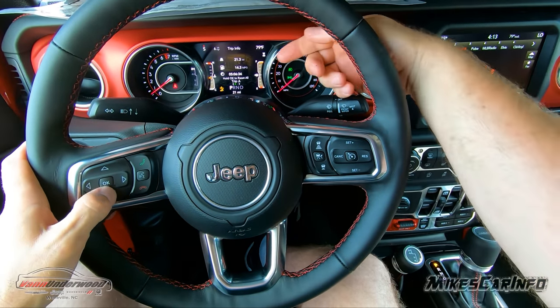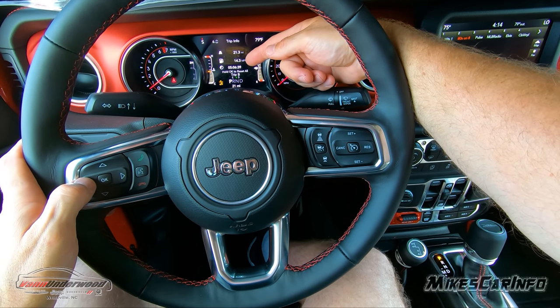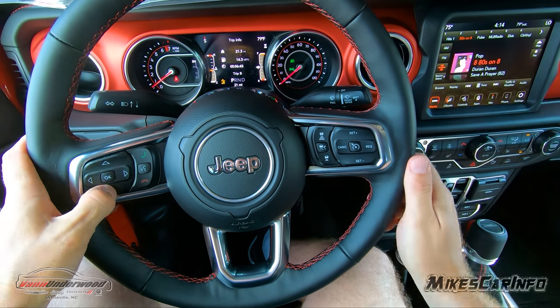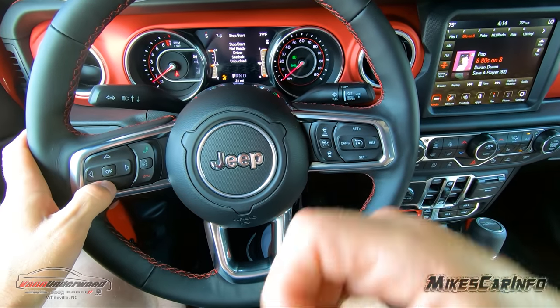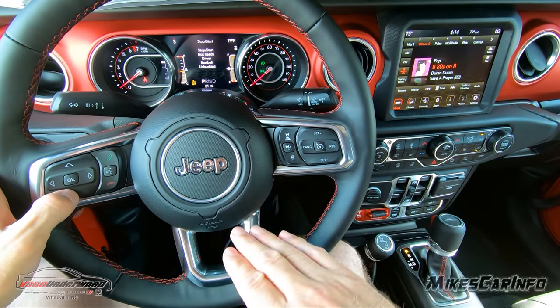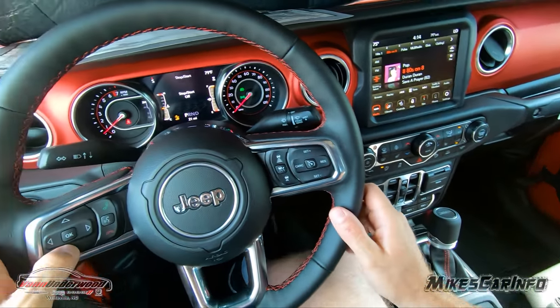Scrolling down again, your trip. You have two trips, A and B. You can reset them independently. It shows your miles traveled, your miles per gallon during that trip, and the time during that trip. The stop start feature, it's just letting you know the status of this. That's a feature that you can turn off if you want to using this button over here. So we can disable it.